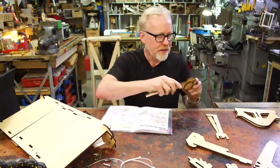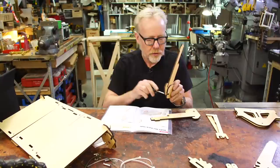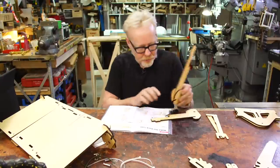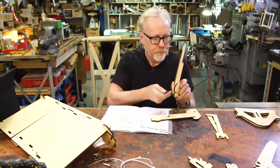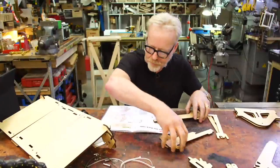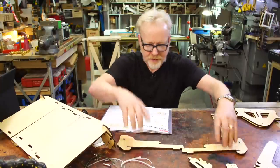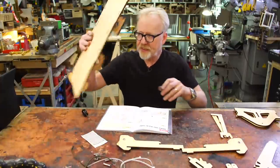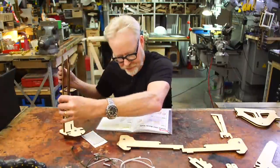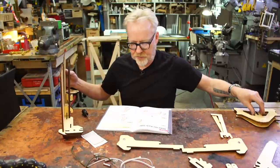Rotate freely, no wiggling. Yes, they do. No wiggling. Terrific. Great. So now, we're moving on from this one. We're taking this thing and we're putting it like this so that we can use this thing.